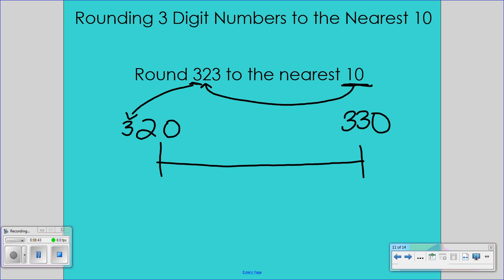Alright, we're going to keep moving on. Now I need to put 323 on my number line. Is it going to go closer to 320? Closer to 330? In the middle? Where is it going to go? Mason, where's 323 going to go? Closer to 320. I think maybe about here. Is that good? Sure.